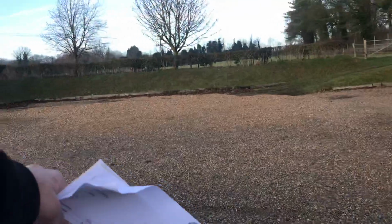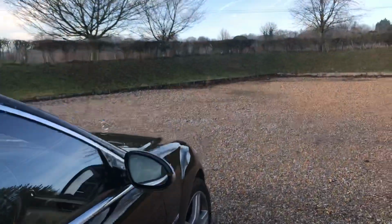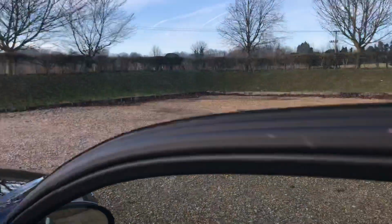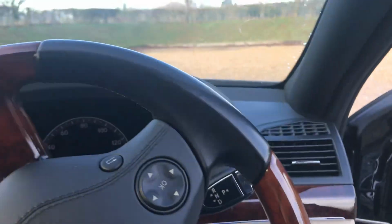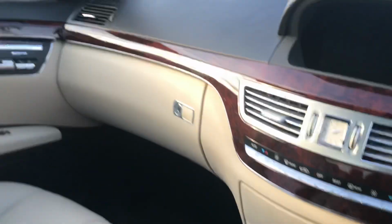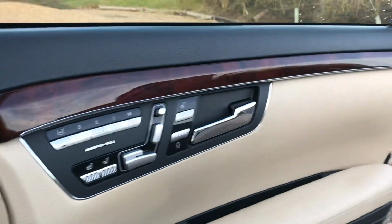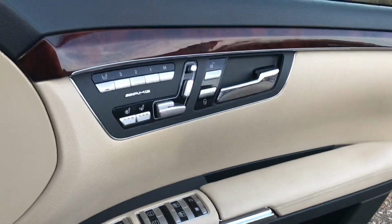So absolutely fantastic, and one of the most pleasing places to review a Mercedes is always from behind the wheel, so I'm going to hop inside, and I can honestly say this has got to be one of the classiest interiors in the business. The car itself is absolutely stunning. It's in fantastic condition, and again the same sort of specification for the seats are in the front, of course.